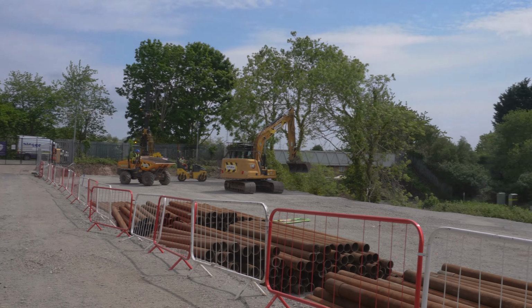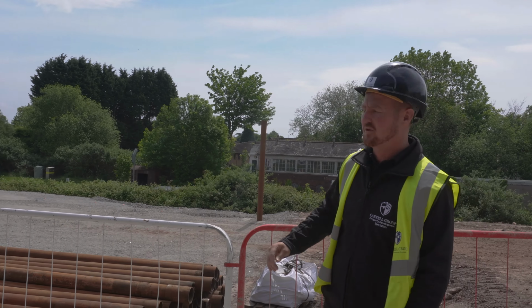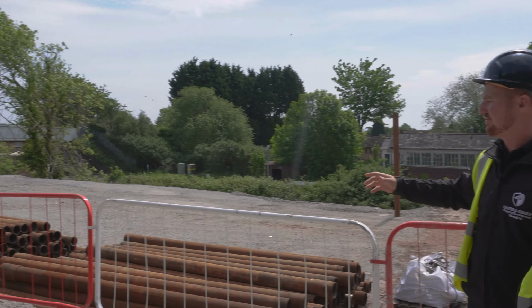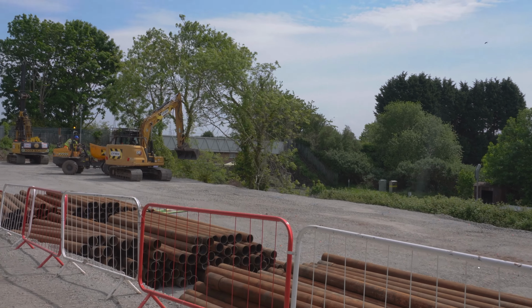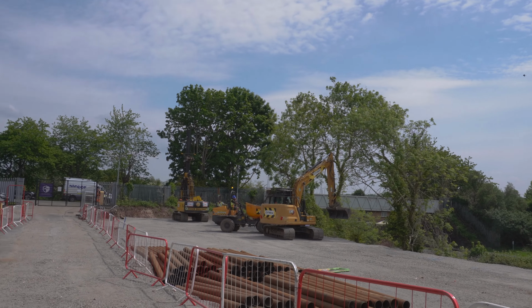We then moved on to the piling mat. So as you can see, we put a 300mm layer of type 1 stone to compact down to configure out the piling mat ready to install the piling rig.